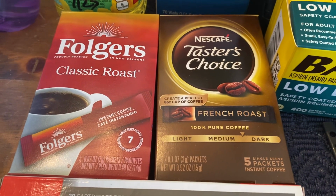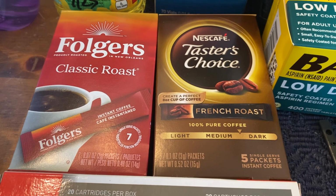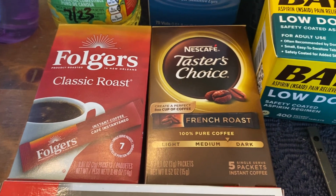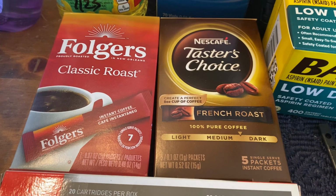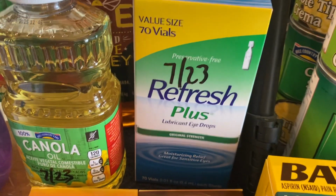So we've got 4 or 5 different instant coffees that we're going to be doing a taste test with. Taster's Choice, Folgers, I've got Mount Hagen, I've got Nutrient Survival. I've got several different small instant coffees, and just want to see which one tastes the best, and we'll give you a report on that.